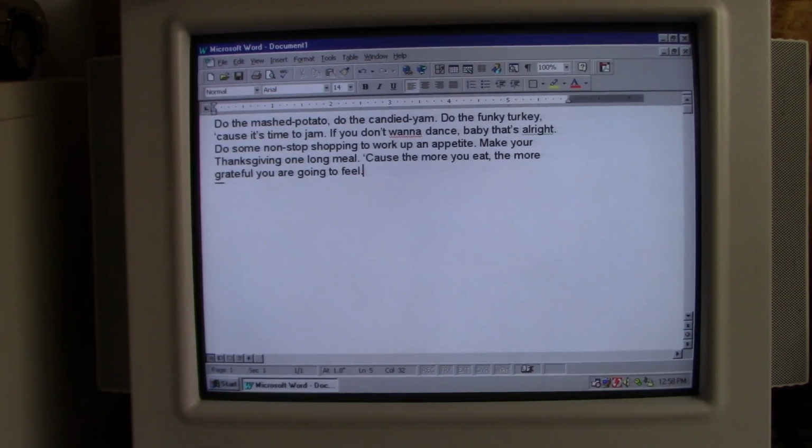Also, you will receive added points if you can guess where I got the lyrics for the song that I wrote from. It's very obscure, but points if you do know where it came from.